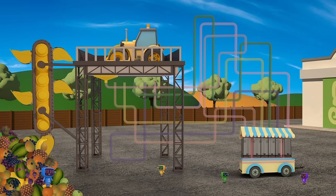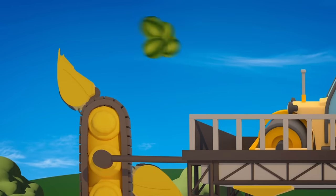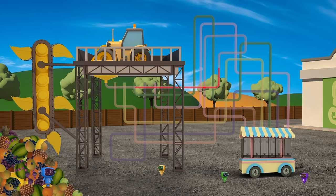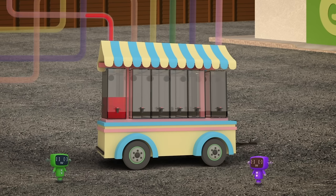Let's get squashing. We'll start with red. Oh no! Rick's crushing green fruit instead. Oh, now I see why he was so keen. Inside the watermelon is red, not green.